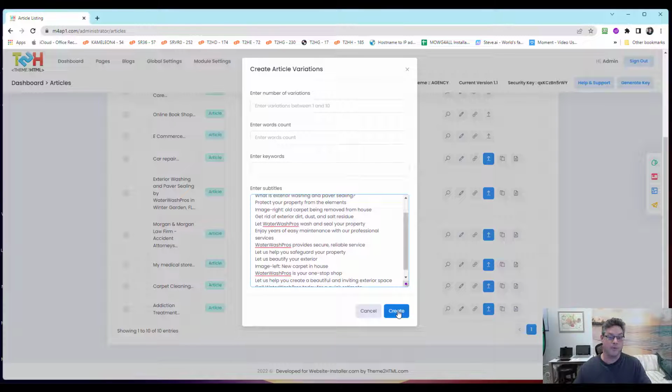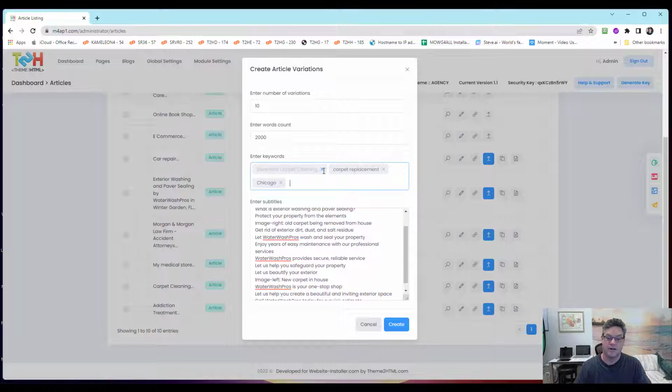And then that way, when we go creating all of our iterations for the pages, like 10 of them, whatever the keywords are, you know, steamers, I just keep putting words count, that's right, like 2,000. And I'm saying like steamers, carpet cleaning, right? Carpet replacement, Chicago, or whatever it is. Then when it goes creating these, the images will do their best to follow suit, right?